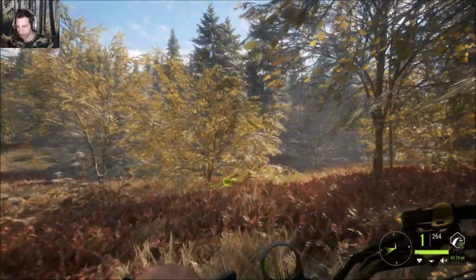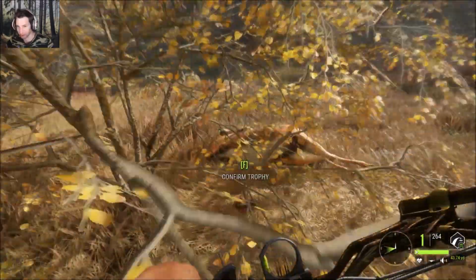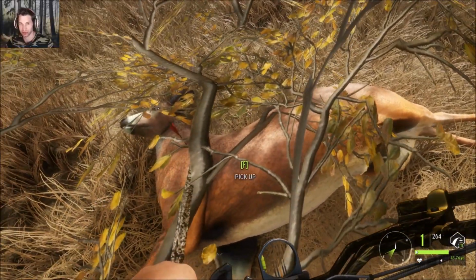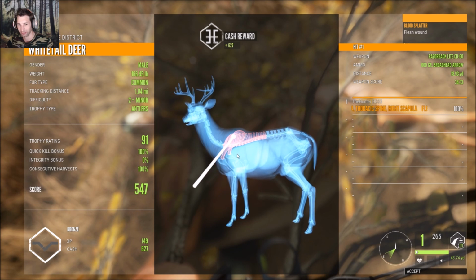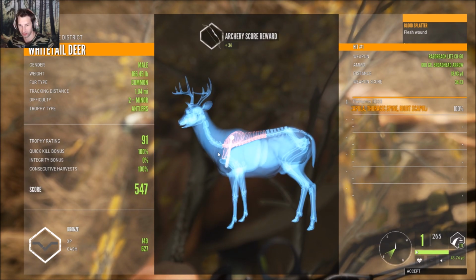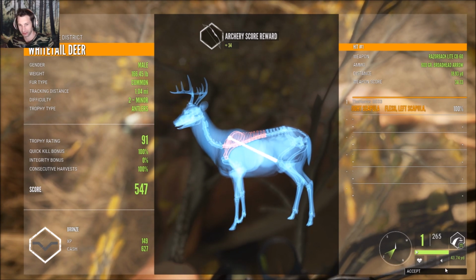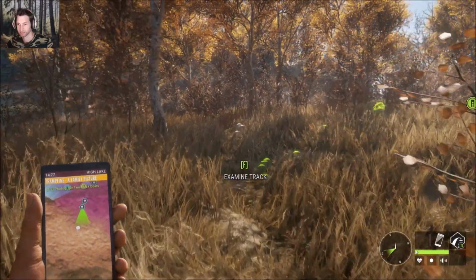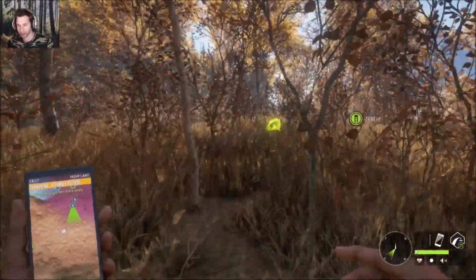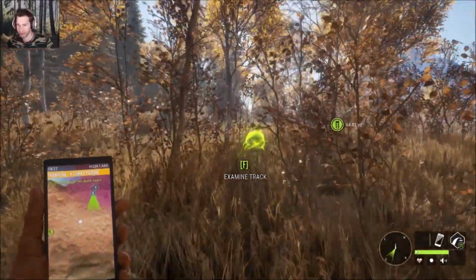So yeah, we were actually zeroed in for 65. I think we made a spine shot on this buck. Yeah, we hit him high in the neck. That was a really lucky shot. Luckily, like I said, he wasn't that big. He scored 91, integrity bonus of 0% because we used the 600 grain arrows for that. But we still dropped him. We got 627 cash. Yep, she's down right up here. And this time, hopefully, if we find a whitetail, we use the right arrows and find a decent sized buck.